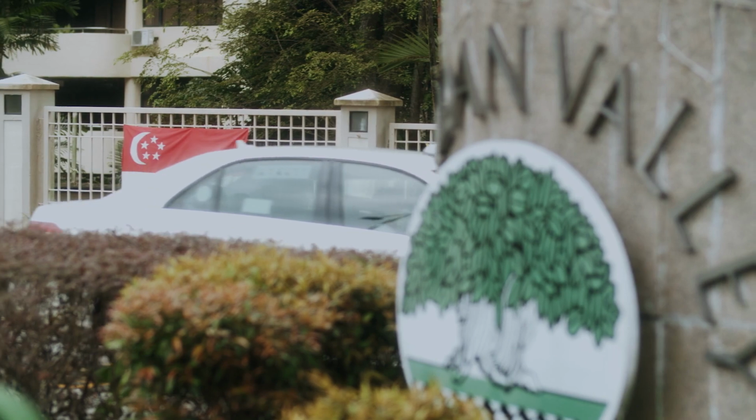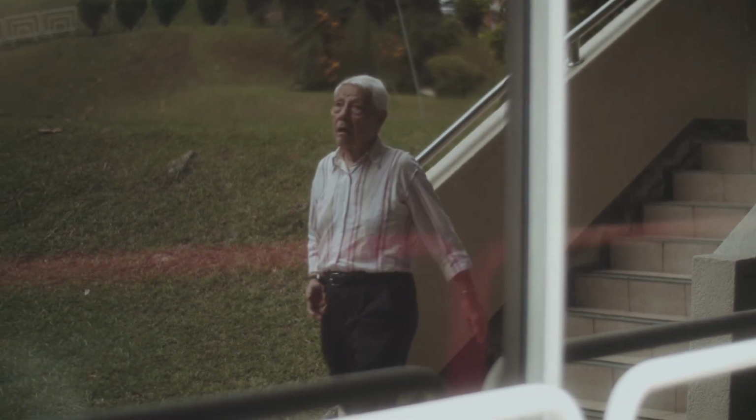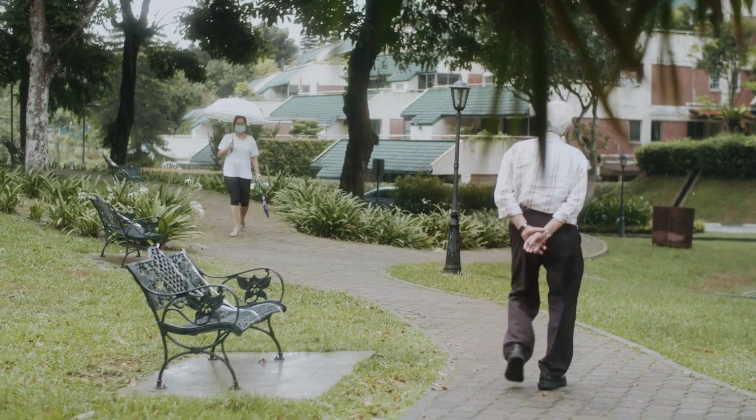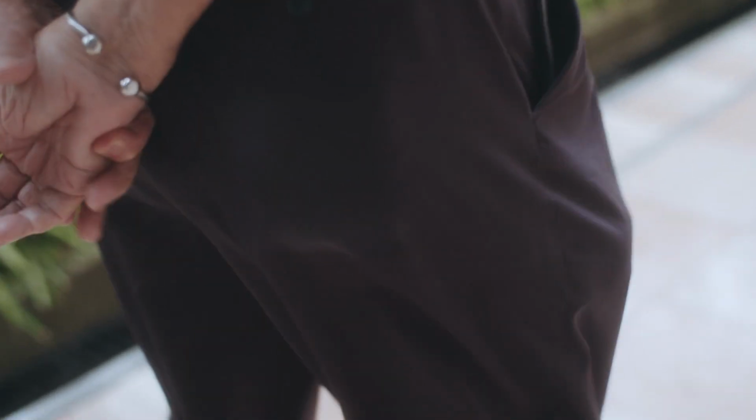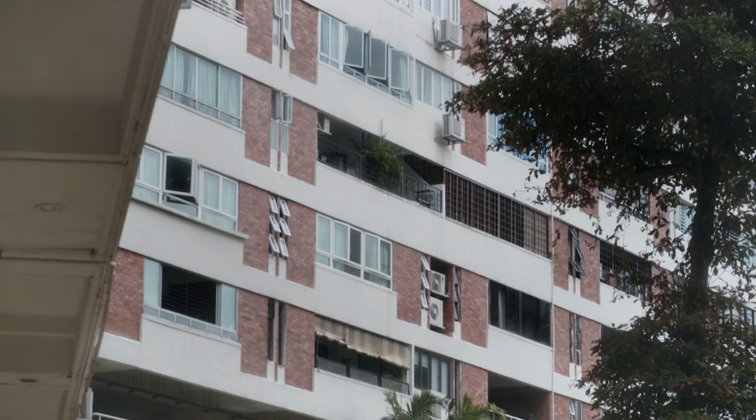Landed property has the luxury of having double levels, so people go up and down, and downstairs is for community and for family gathering and friends. So how to achieve that in an apartment? In this case, we came up with the idea: hey, we cannot have two stories, why don't we have a half-story? That's why the split level came out.